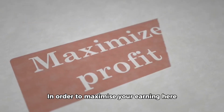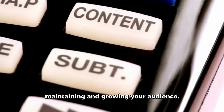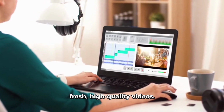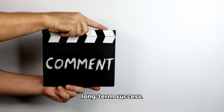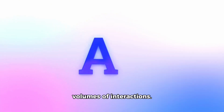In order to maximize your earnings, here are some important tips to follow. Regularly publishing new content is crucial for maintaining and growing your audience. Use AI to streamline your production process and ensure you can consistently deliver fresh, high-quality videos. Building a loyal community of viewers is essential for long-term success. Engage with your audience through comments, social media, and live streams. AI tools can help you manage and respond to large volumes of interactions.